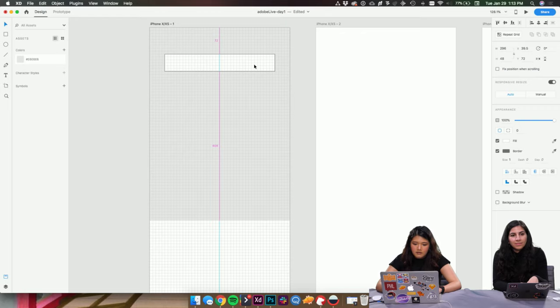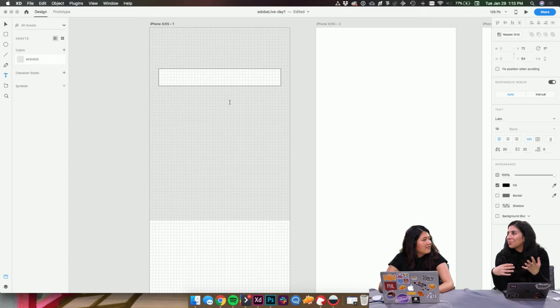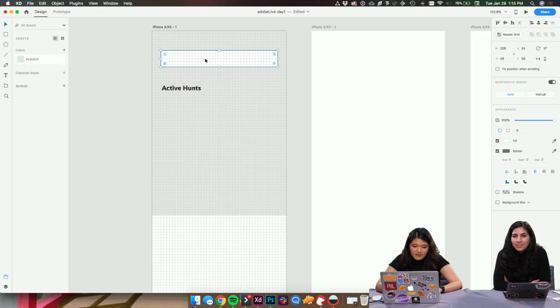Yes, I'm so excited to use the repeat grid later. I know, I love repeat grid. I think it's what makes XD stand out as an app for me, all the really easy features that make your life a lot easier. Like they recently added flip horizontal and flip vertical. I didn't realize that was a new thing until I saw it the other day, and I was like, wow, I was taking things into Photoshop or Illustrator to flip them. Yeah, it's super helpful to have, and it saves you a lot of time.